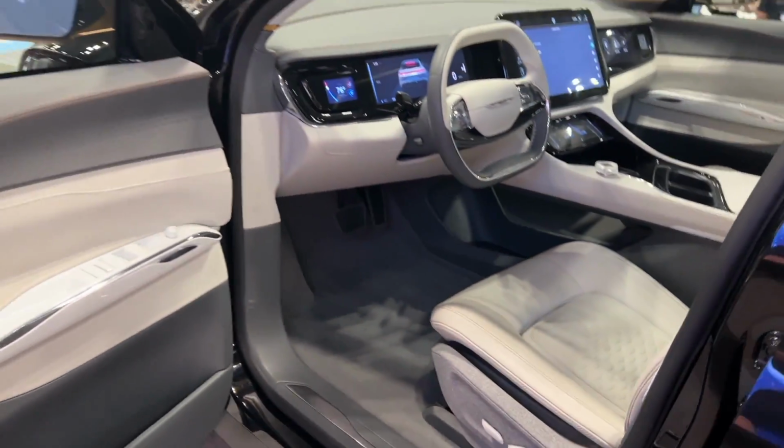And this is first on my list of electric crossovers, all new ones that we haven't even driven yet. They're so new from the show. I also have many other videos. You can check out TFL Now channel to see new unveils and specific debuts of vehicles. But let's start walking around a little bit.